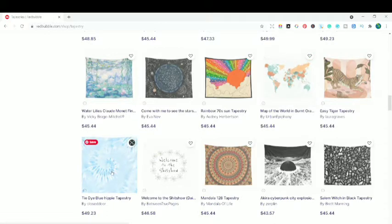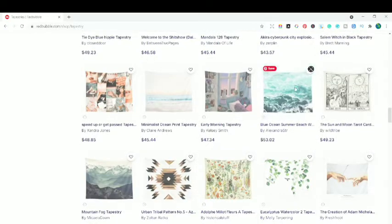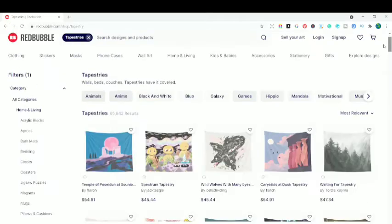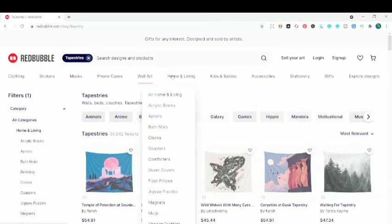Another one is quite simple, the giant blue hippie tapestries. Again, this is a text-based design, but they have a garland around it, so you can also use garlands and create text-based designs. This one is again a photograph. You can see very well this is a photo. We're going to look at the second product, which is quite underrated. So I'm going to show you that product in a second.